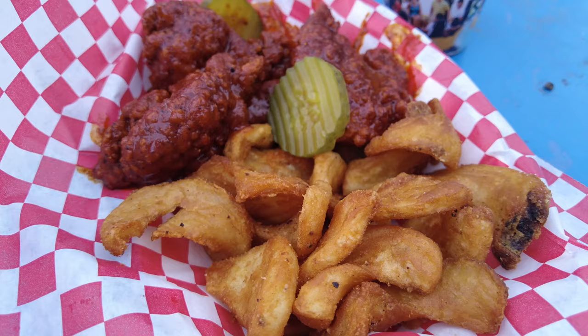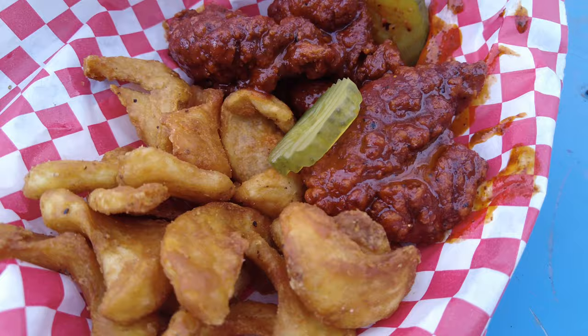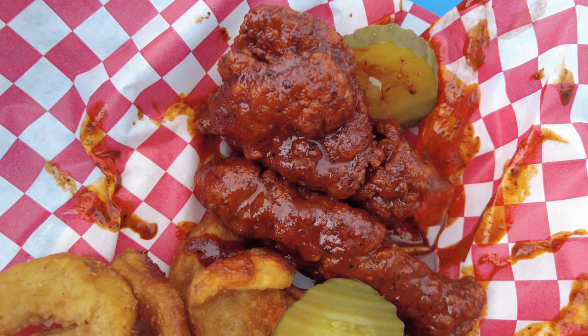And here it is, our food from J.M. Mulvihill's Pub. This is a Nashville hot chicken tender basket with Sidewinder fries. Honestly, this is pretty good for theme park food. Nice and spicy, not too spicy. And with that, I think we are done here at Elitch Gardens.